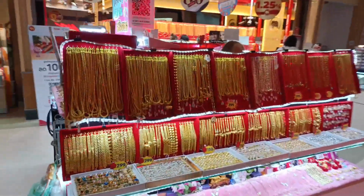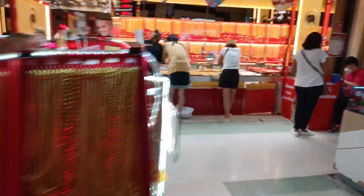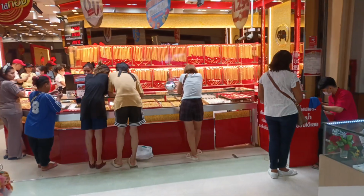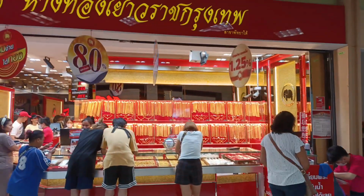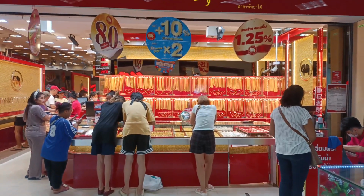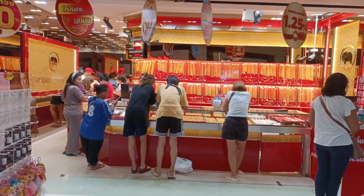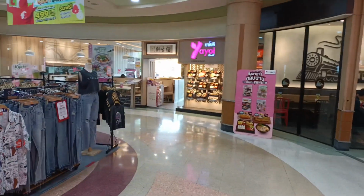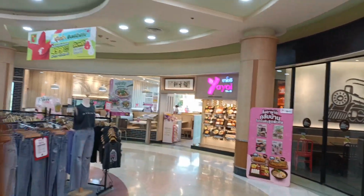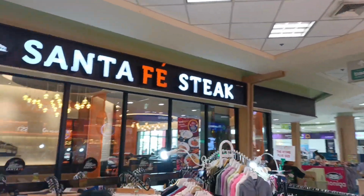And you can buy gold here, right from the spot. You can buy gold right there. All the gold you want. Really, honest. Right from the counter, like that. Right from the hallway. You've got Yuppie restaurant. You've got Santa Fe restaurant. You've got more gold here.